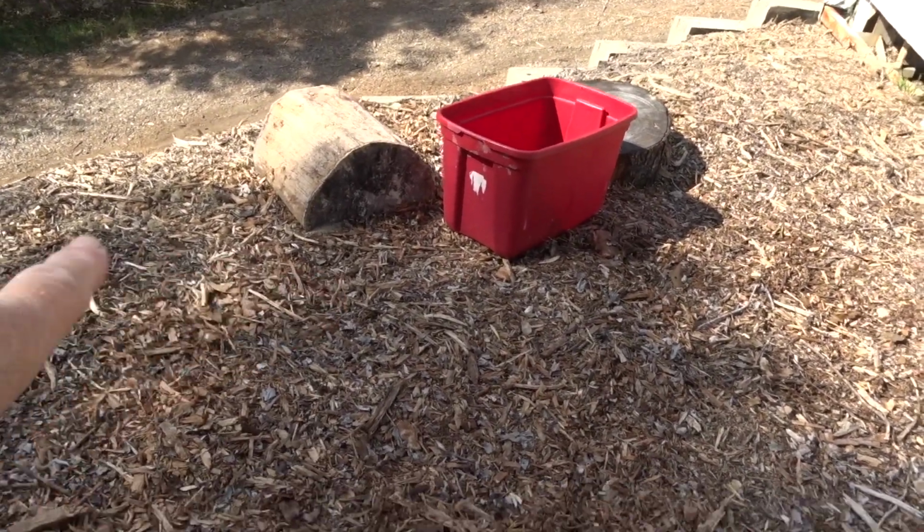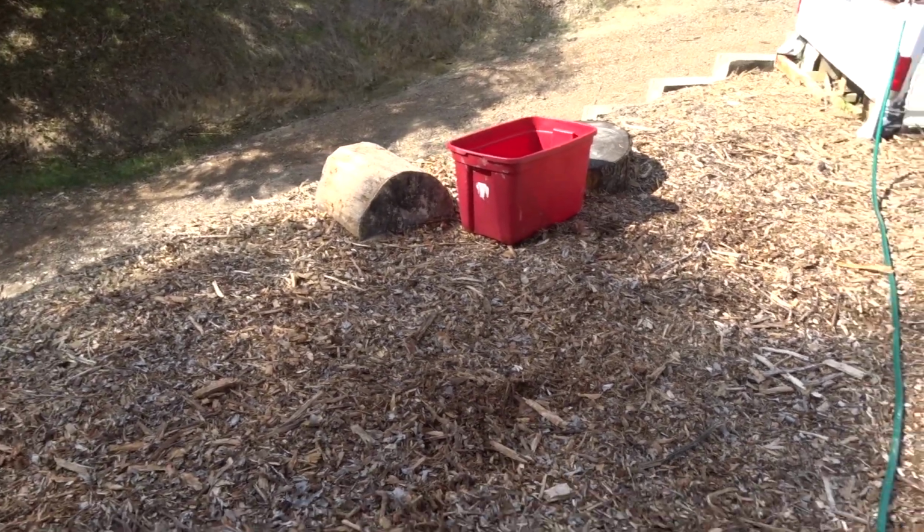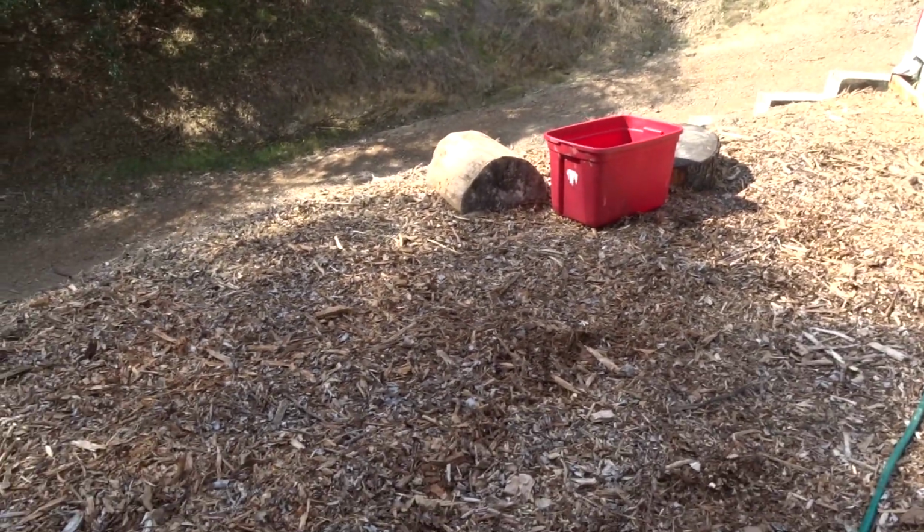I'm going to set up tubs here. So I'm scatterbrained a little bit because I'm lack of sleep. But you know what? I eat good. So I think that's what keeps me going.